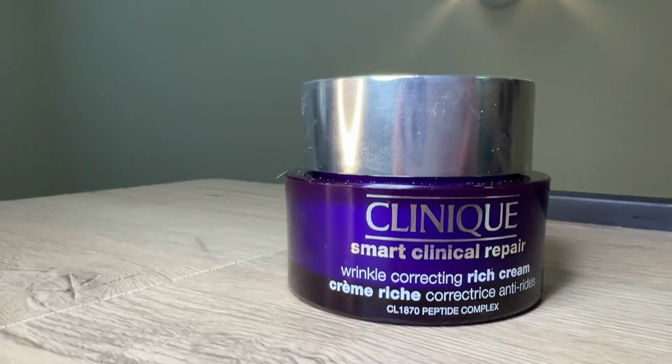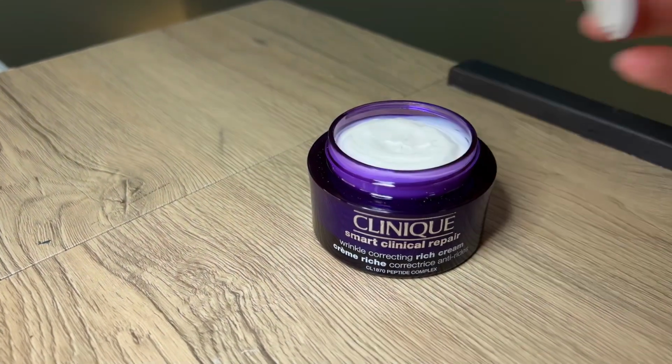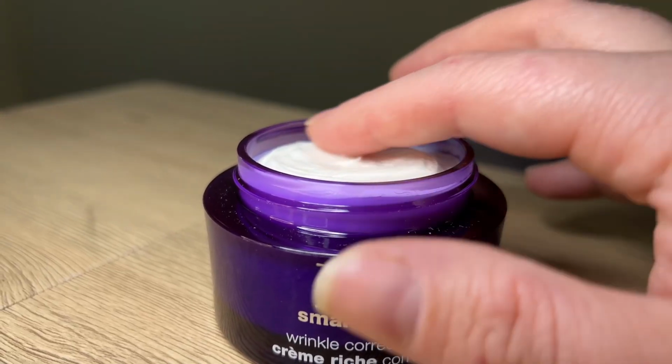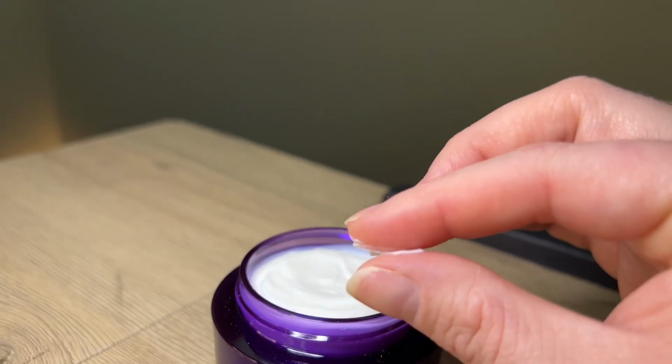My 7th step for the evening is the Smart Clinical Repair, and I use the Rich Cream. So there are 2 different versions of this. The other version I think is just called the Clinical Repair. That one didn't do very much for my skin. This one does amazing, wonderful things.